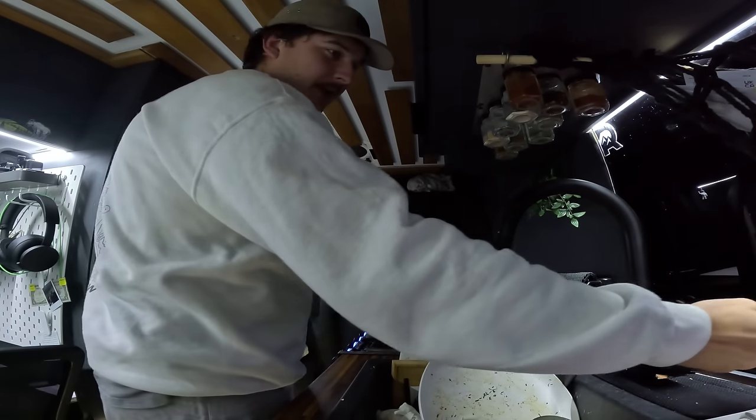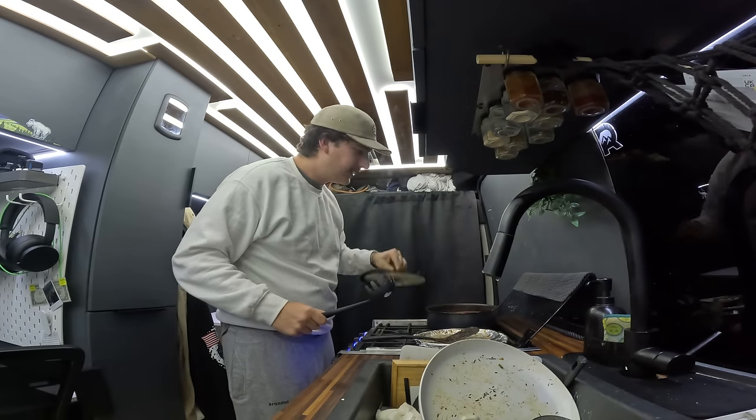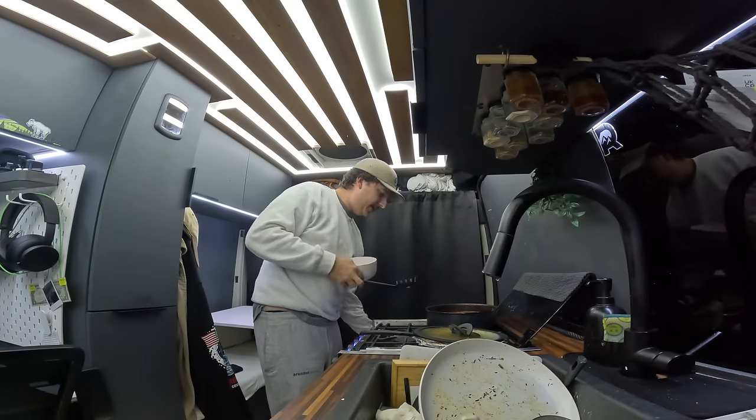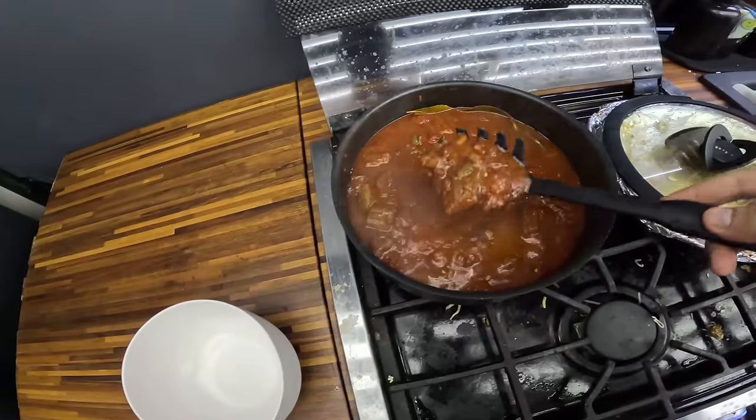Alrighty, it has been about 3 hours. The van smells absolutely heavenly, and I am starving, so I think it is time to finally eat our chili. And next time I make chili or something, I'm gonna start a little bit earlier. That looks so good.